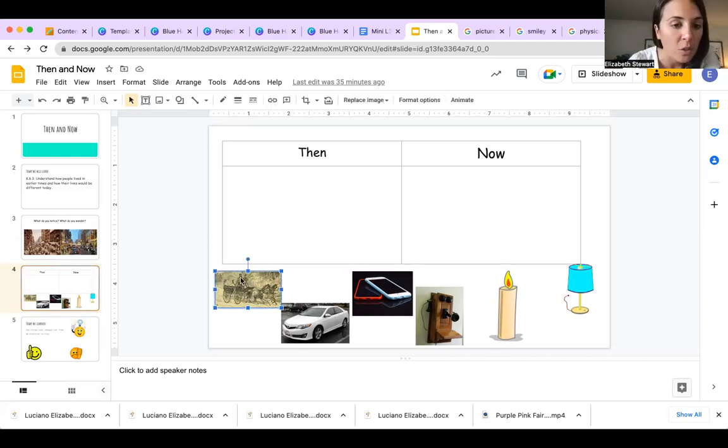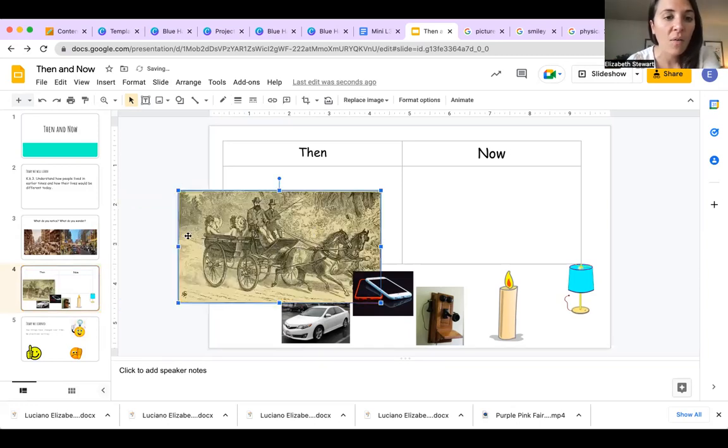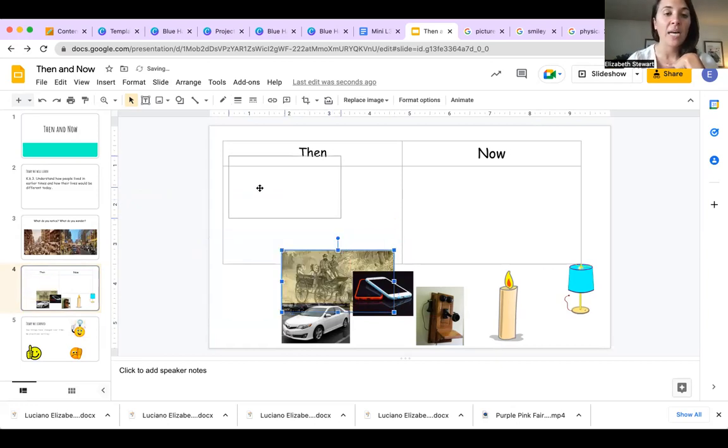And I look at this first picture and I can make it a little bit bigger so we can see it. Oh, I noticed they have those funny hats that I don't see anymore. I see a horse and carriage and a wagon. I see an umbrella. And I don't really see those things anymore. So I know that those things are in the past. That's not how we live anymore. That was a long time ago.